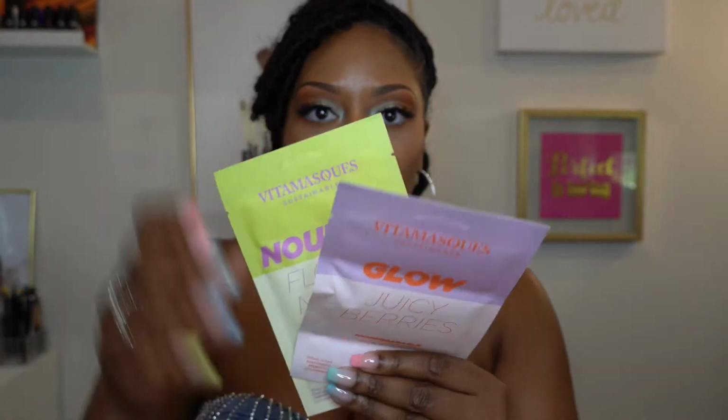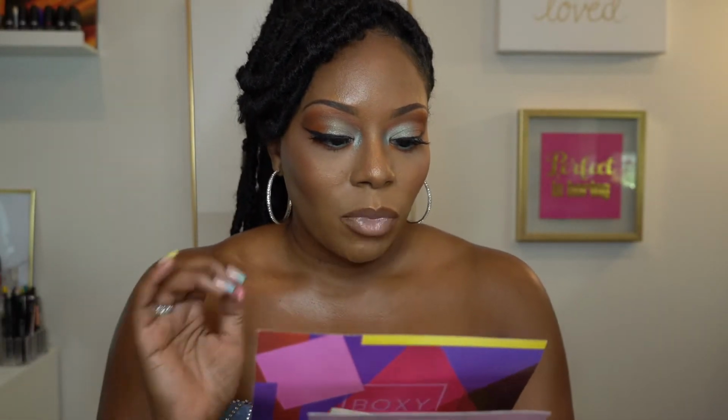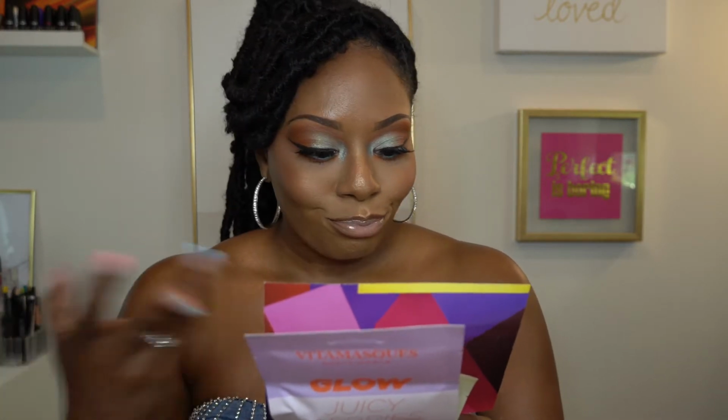Alright, then we have some face masks. So we have 2 face masks from Vitamin Seek Sustainables. Okay, these are $18. I don't know if they're individually $18 or together $18. It just says $18. It says experience the world's first ever range of biodegradable masks and packaging, allowing one-time use of items to be more sustainable and eco-friendly. Nourish is a natural probiotic sheet mask made with multi-peptides, whatever that is. Okay, they got a bunch of products in it.